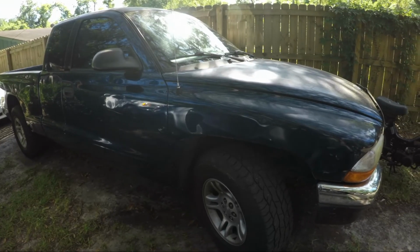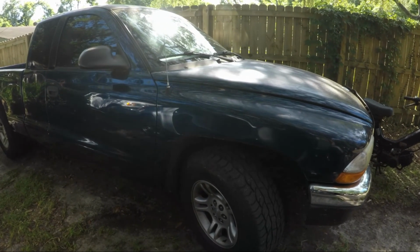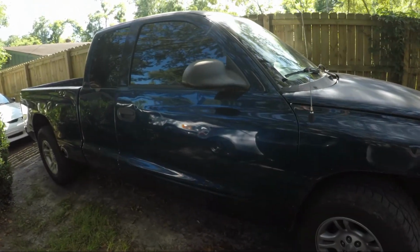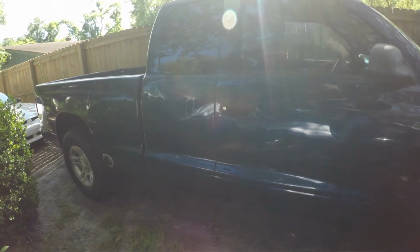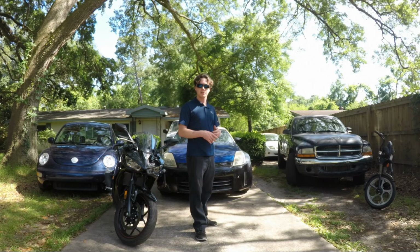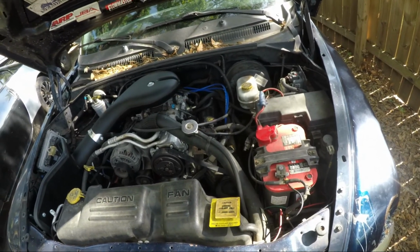2001 Dodge Dakota. This was my very first truck, or actually just my very first vehicle in general. I got this thing when I was only 15. This truck basically has everything that you can do to it without putting nitrous, a supercharger, or turbos on it. Frankly, I don't feel like doing that anyways because it is just a V6, and I have much bigger plans that has to deal with a Hemi that's going to go into this thing.